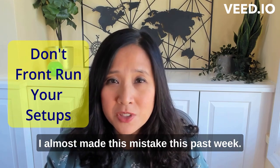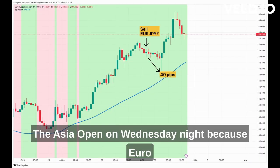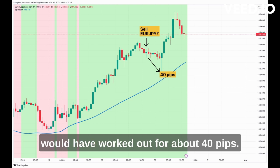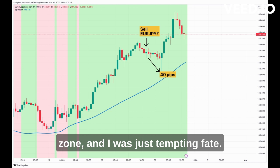I almost made this mistake this past week. I was so tempted to sell Euro Yen at 8 p.m. Eastern time, the Asia Open on Wednesday night, because Euro was looking weak, dollar yen was looking weak, and if you look very closely, this actually would have worked out for about 40 pips, but it was ultimately the wrong trade. Euro Yen was in the buy zone and not the sell zone, and I was just tempting fate.